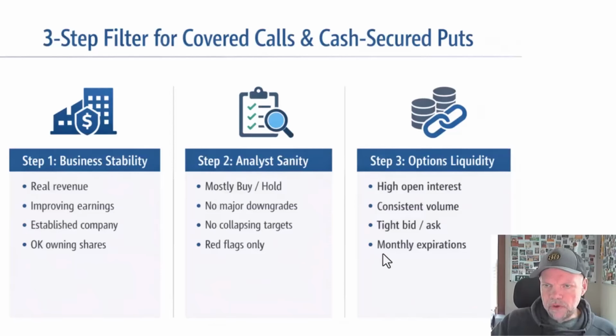And the third thing we'll do is jump over to Fidelity to see if there's a lot of open interest, if there's consistent volume, if the bid and ask prices are pretty tight. And mostly we're doing this on the monthly expiration dates. Some of these have daily and weekly expirations. I mostly trade monthly expirations, so that's what I'm going to be focusing on.